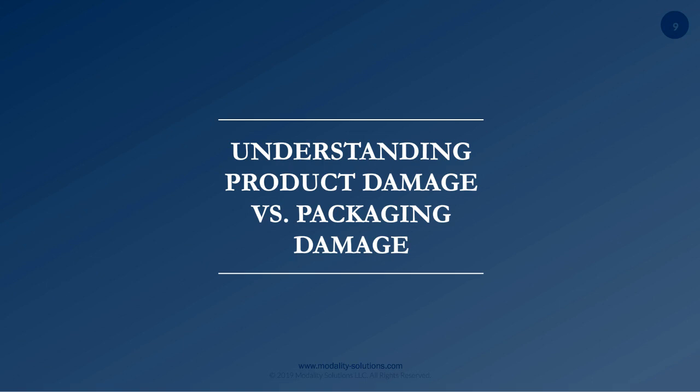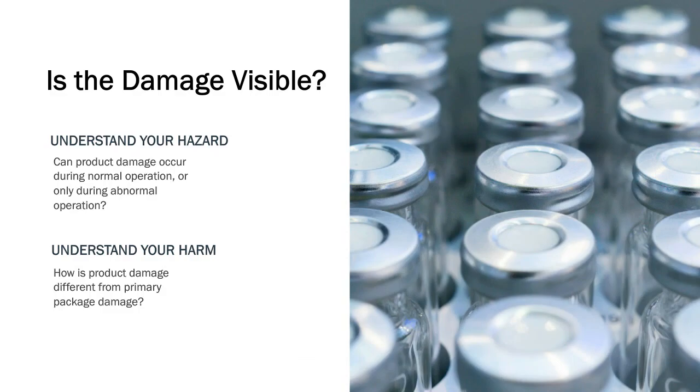It's really kind of a fun topic for me to talk about. I'm going to start out with a comparison and contrast of product damage versus packaging damage. When we look at product and package damage, the first thing we want to talk about is what the hazard is, and whether the product damage occurs during normal operation or as part of abnormal operation. Then we want to make sure we understand the difference between product damage and primary packaging damage and the harm associated with that.